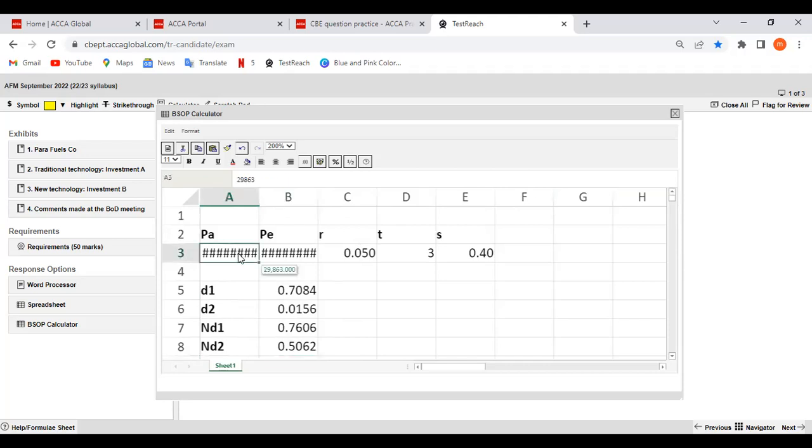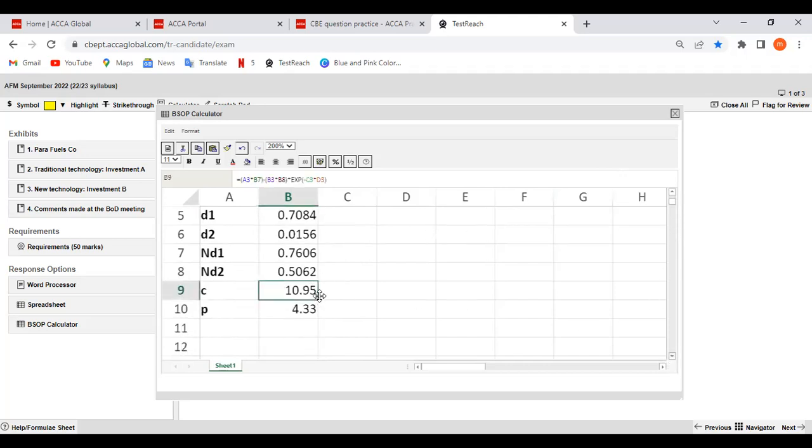If I take here, instead of the 1,000, 29.863, I am taking the millions now. And this I am taking as 27. You see, the same figures would be there, but now see the 10.95 is the call option and this is 4.33 put option. So for you, which option is valid, miss? Call option or put option? Put option.